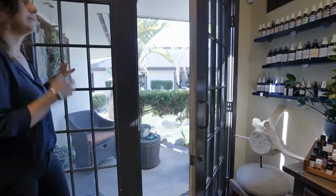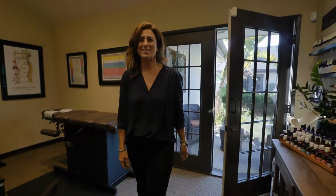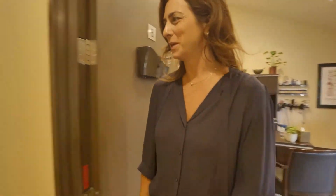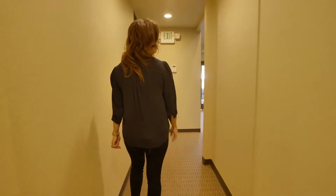We have a living wall, and most times some ducks and some animals and even some wild foxes that come here and play with us. And then we're gonna come down this hallway here, and we're gonna enter our wellness department.